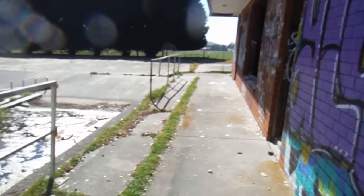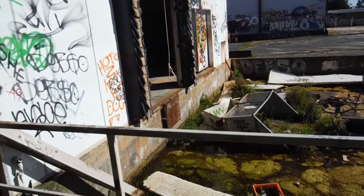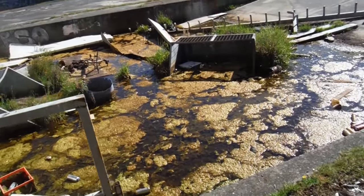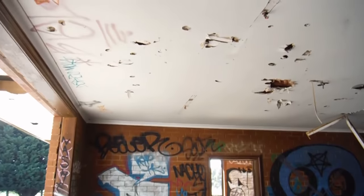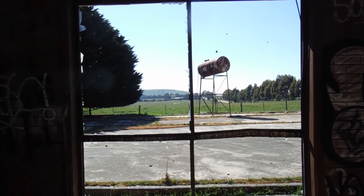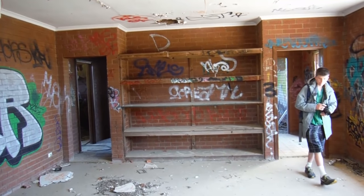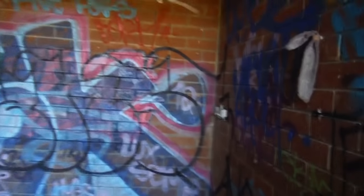Let's check out this little, oh god, there's like a puddle of doom in the loading dock. See, there's the loading dock. Puddle of absolute death. It's pretty heckers. Whoa. The remnants of toilets. Office admin sort of area. Complete, let's check out the rest.